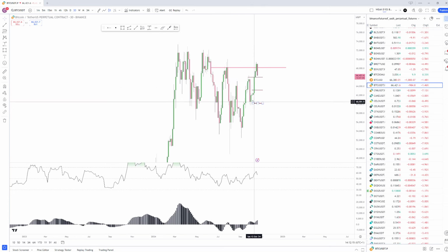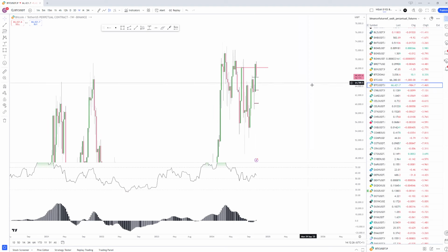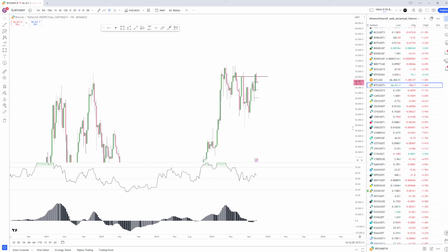It would also represent the same on the 3-day by breaking through this low here, which we ideally do not want to see. And so that situation would be a negative for us, obviously. Now, with that being said, the weekly can actually still support this absolutely fine.